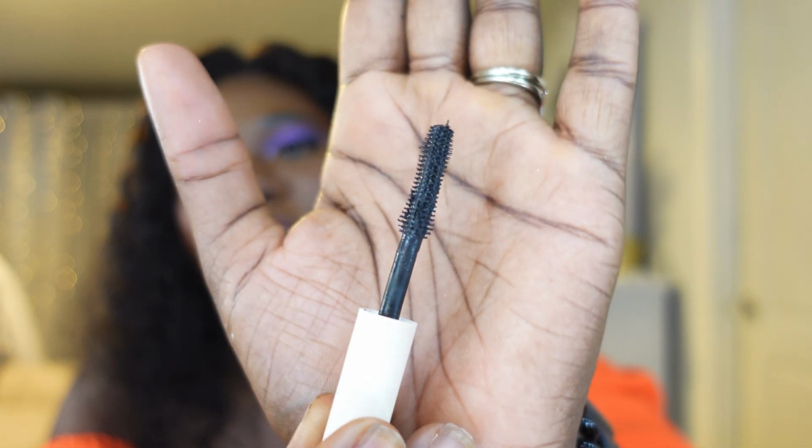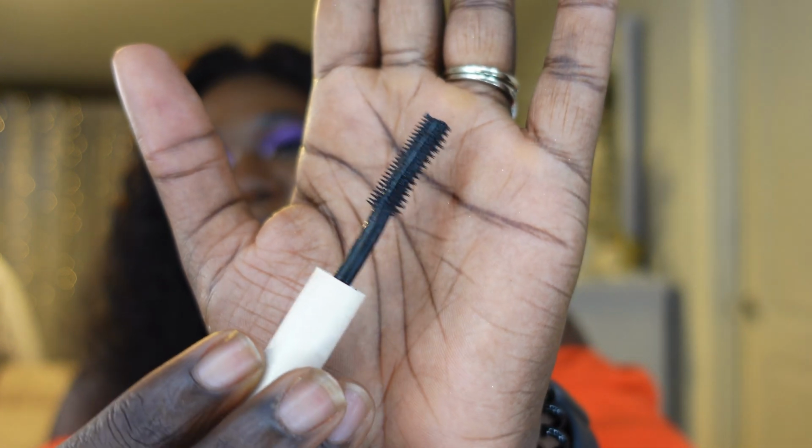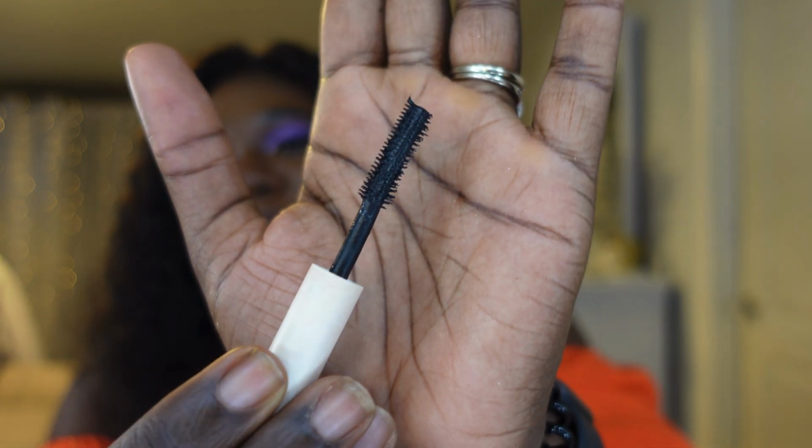And then the last mascara that I'd recommend is the Ilia mascara. This one, guys, this one combs through your life. Okay, this one combs through your life. Look at this brush. It's perfect for your top and bottom lashes, and it combs through your life. Like I said, it just gets everything, literally everything.